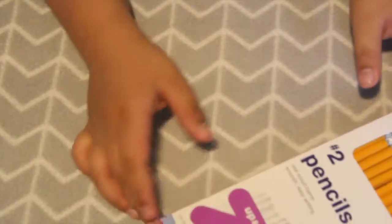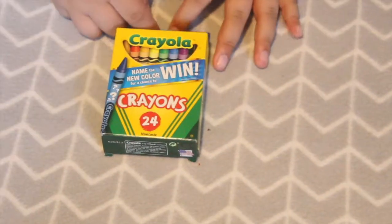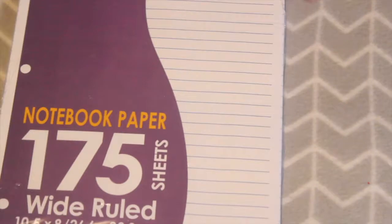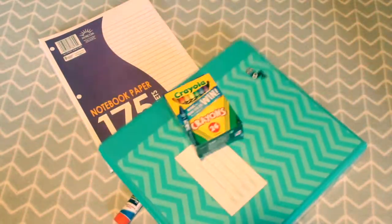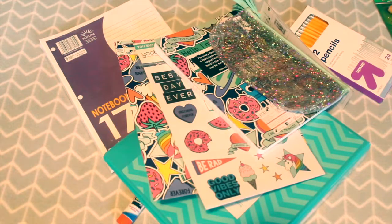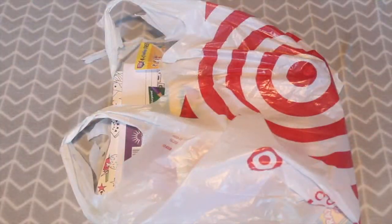And of course, I had to get number two pencils. It's raining pencils. Mine. That's all mine. And of course, I got crayons because I love to color and draw. And I got some boring old notebook paper to put in my binder. And that's it, guys. I love my school supplies. I got my stuff from Target too.